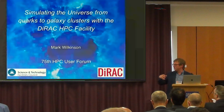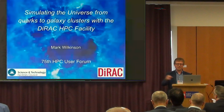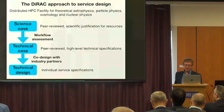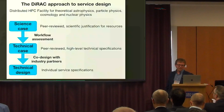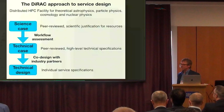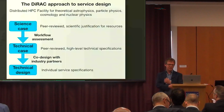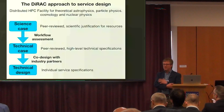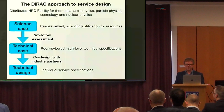And so what I'll do in this talk is introduce the various systems that we have within DiRAC and show you some of the science that we've been doing. So our approach, DiRAC's been going since 2009. We're a distributed HPC facility with installations at Cambridge, Durham, Edinburgh and Leicester. So I'll talk about them in detail in a minute. But we provide the HPC resources for the UK community in theoretical astrophysics, particle physics, cosmology and nuclear physics.